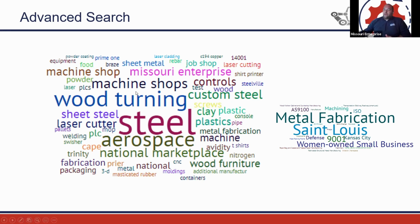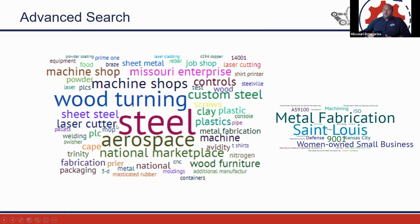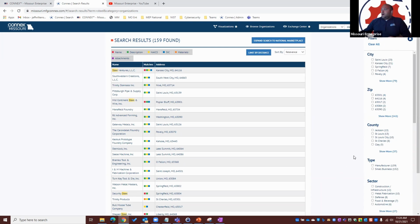We can go through, and I talked a little bit about the search, but being able to figure out what opportunities are out there for us, and be able to narrow down the search functionality of our area. So again, whatever you might be searching for. Steel was a big one in our area. That's one that everybody's kind of searching for right now. You can filter that down and look through different sectors.